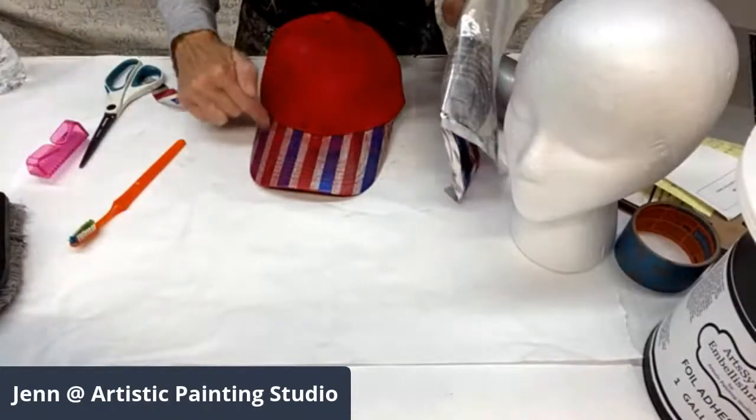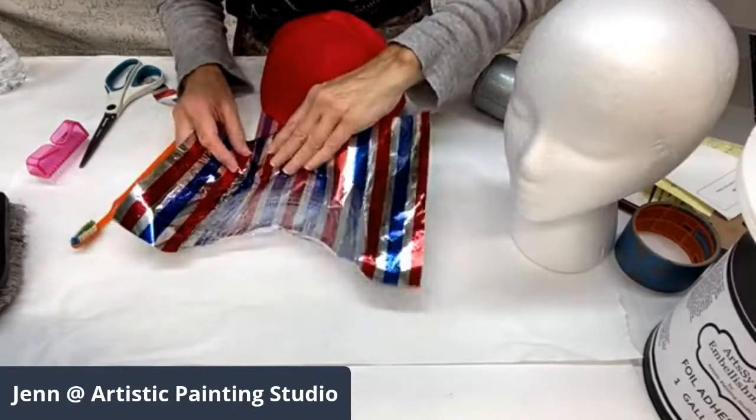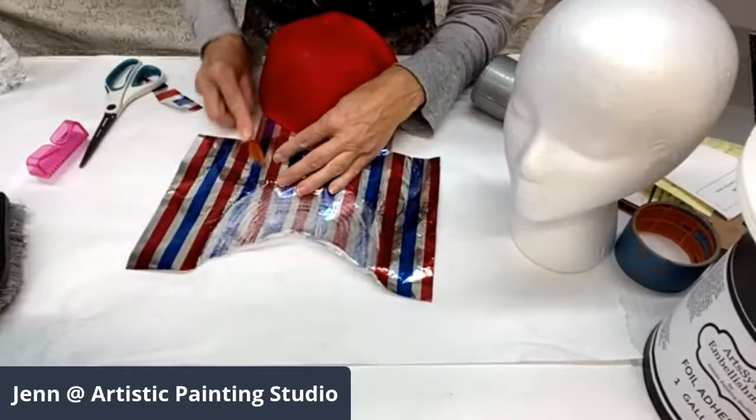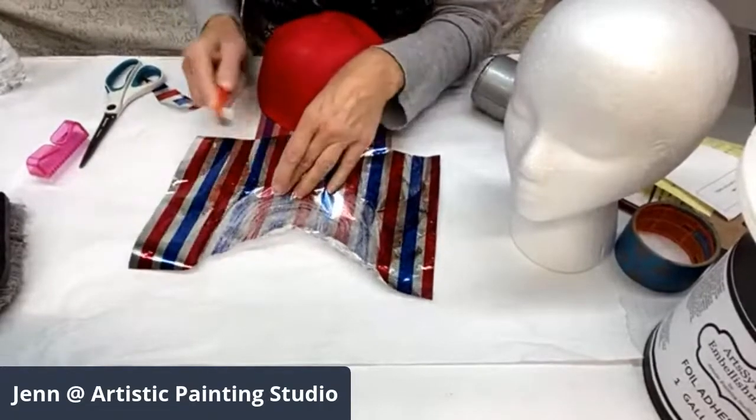That helped a little bit on the blue where it didn't transfer really well. So I'm gonna try if I can do the blue one over here again as well. And it's really easy to line it back up. Okay, we got stripes. So we learn something new.